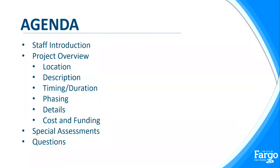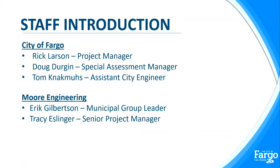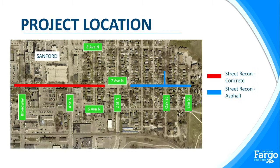So here with the City of Fargo tonight, we have Rick Larson, our project manager, Doug Durgan with special assessments, and myself, Tom Nachman, the assistant city engineer. With More Engineering tonight, we have Eric Gilbertson and Tracy Esslinger. So the City of Fargo will do the project management and the inspection on this project, but it was designed by More Engineering. And so Tracy and Eric can provide any other information that we need tonight.